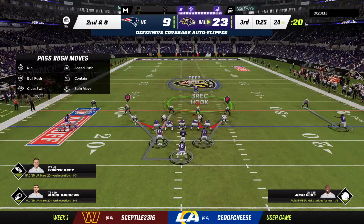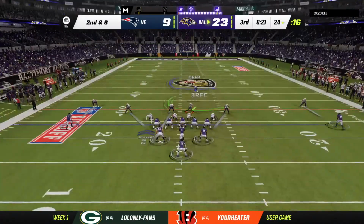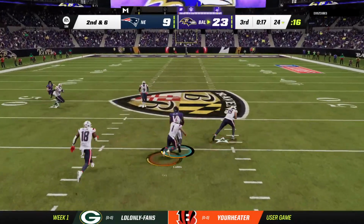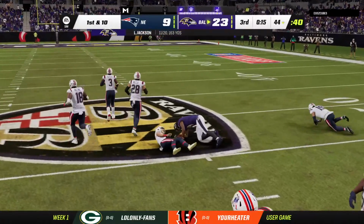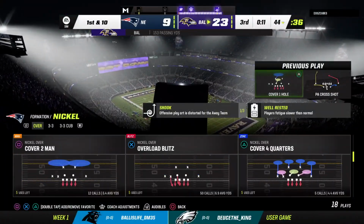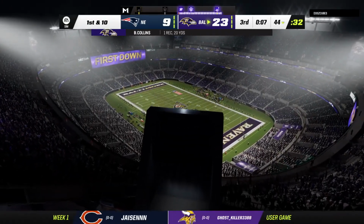Following the pickup of 4, here's 2nd and 6. Play action. Now Jackson, looking middle, and that's complete. And he'll get this one way up, just shy of the 45-yard line. First catch of the new season for him, and he picks up the first.